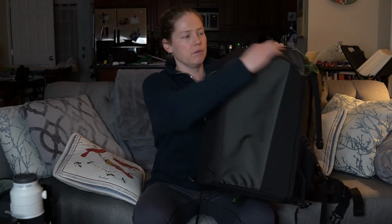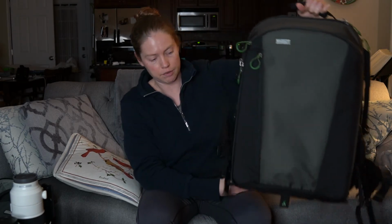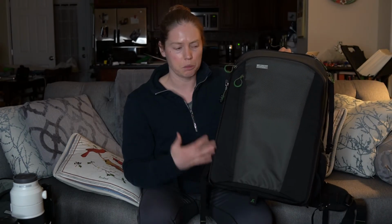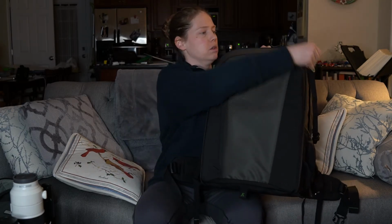It's got a pocket for a computer. It's not the best option because it's not a padded pocket, so I'm going to have to get a neoprene sleeve for my computer, but that's okay. It has a very, very stable bottom. I can definitely put it down on a surface, even with gear in it, and it's not going anywhere. It's much more like a backpack. It's much easier to wear, and it's really, really great.